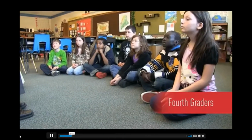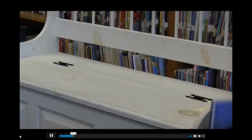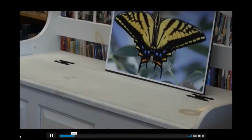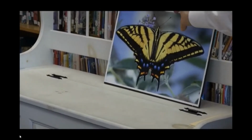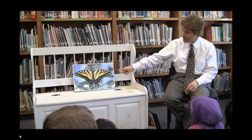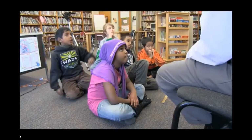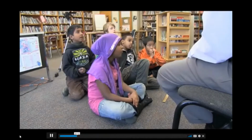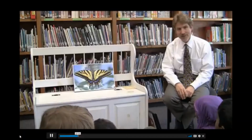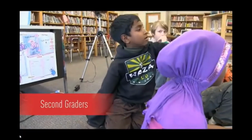His job in first grade was to draw a butterfly, and this is the butterfly that he picked. Austin had to use this photograph as his model, and he had to draw an accurate scientific drawing of this butterfly. This is called a tiger swallowtail. I knew it! Can you tell, Toby, why it's called tiger? Because it kind of has the stripes of the tiger right there.